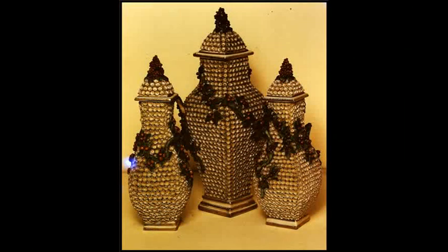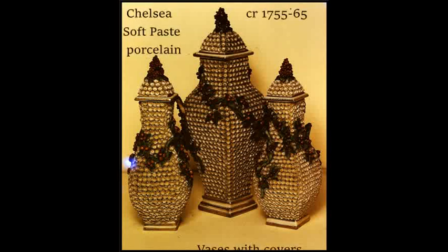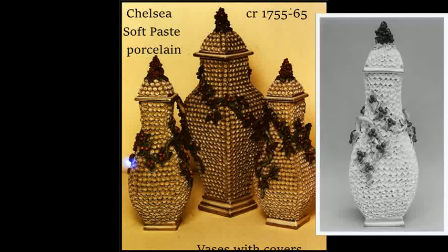Another prominent English porcelain manufactory, which produced soft paste porcelains, was the Chelsea Works, which operated from about 1743 to 1770. These vases with covers are encrusted with hundreds of small florets and a berry and leaf overlay. This decoration must have taken hours to complete. My colour slide is very dark, but they are in fact quite white, as in this photograph from the Met collection itself.